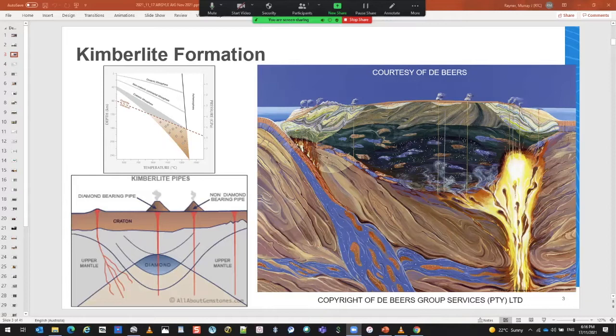So if we're looking in here, this is an exaggeration of the cratonic keels. Let's say that's a cratonic keel in here, and we have a magma pulse coming up on the outside and it doesn't actually erupt. That's just magma that will not pick up diamonds, and hasn't even erupted as a volcano. We're really talking about volcanoes here.